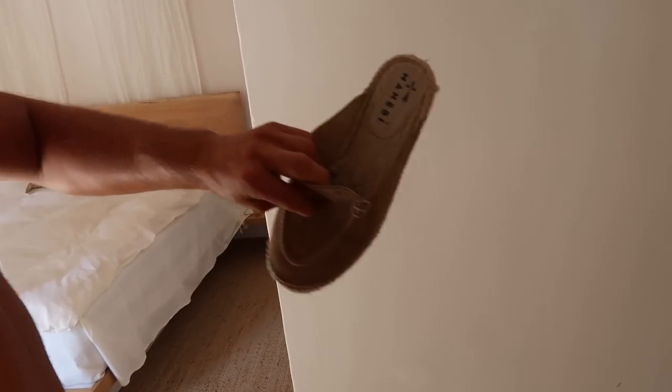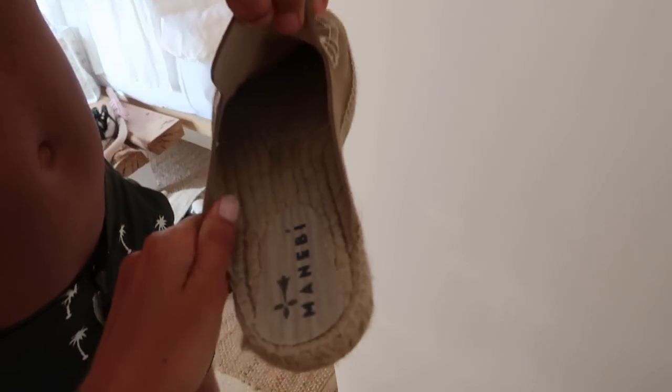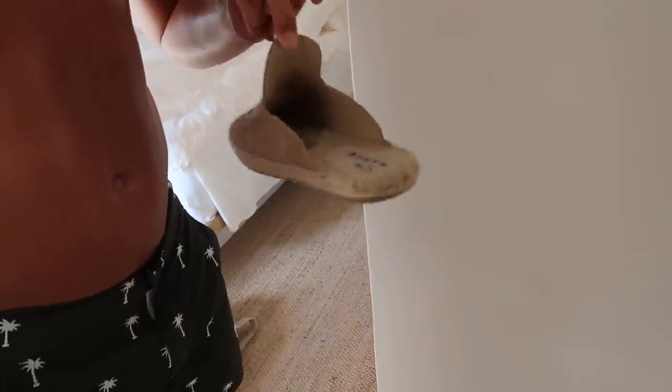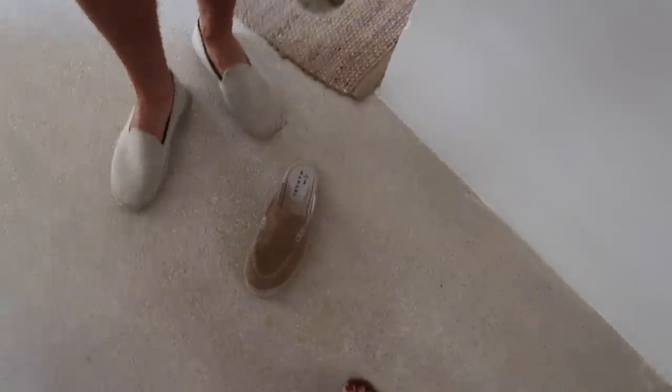Whereas these are the Menebis. These are great. These are more for evenings. Where did you buy them? Just Menebi, their website. The only thing I would say is they do women's too, they do handbags and everything. They come from abroad, though. I don't quite know where, it could be Spain. But as a result, the returns are a nightmare. You kind of need to work out what size you are.